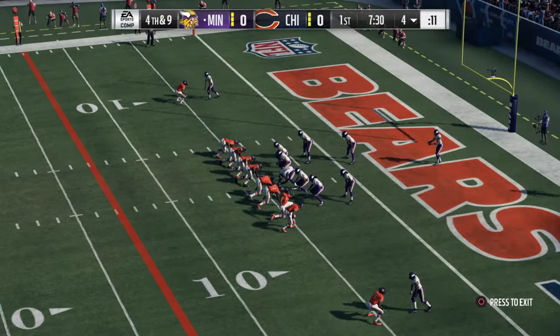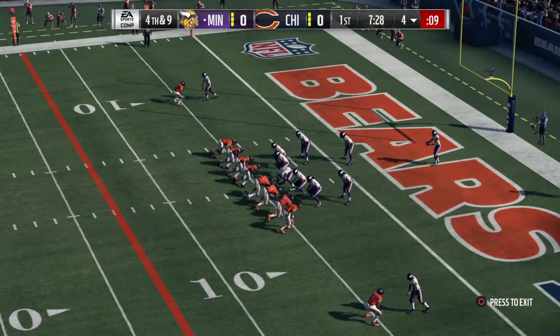The Vikings send out their punter. And no room for error here as his first punt comes from deep in his own end zone.